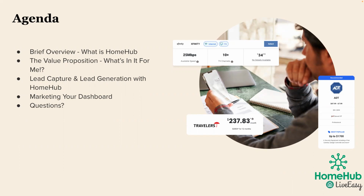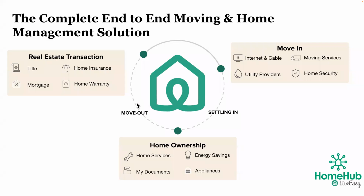We're going to talk about lead capture and lead generation, the biggest trigger words in all of real estate, right? Lead capture, lead generation. That's what everyone wants to do with every platform they get. And that's what we're going to show you how to do. And then really marketing that dashboard as well. And then, of course, there's always time for questions. So let's briefly go through how this works.